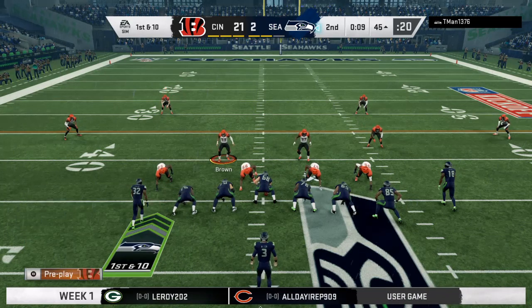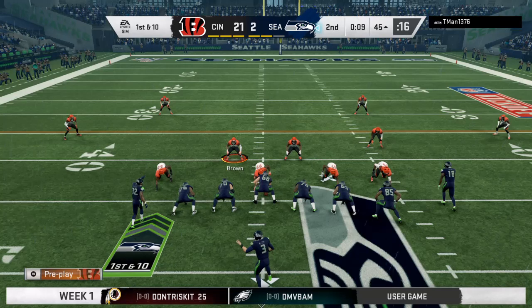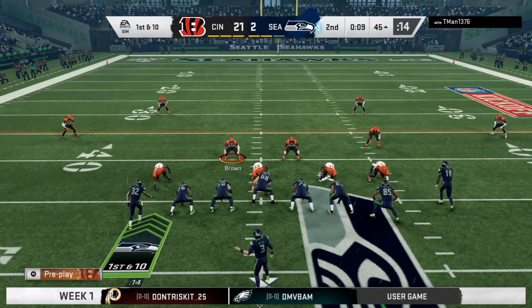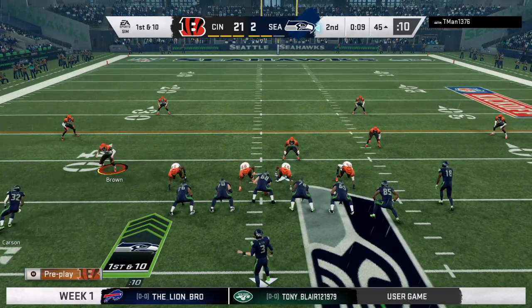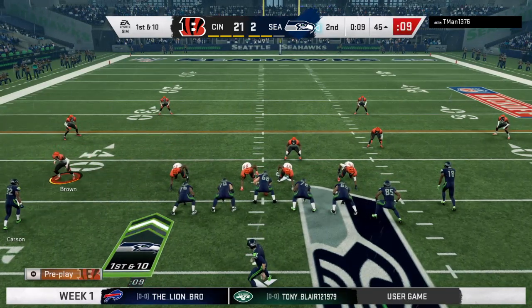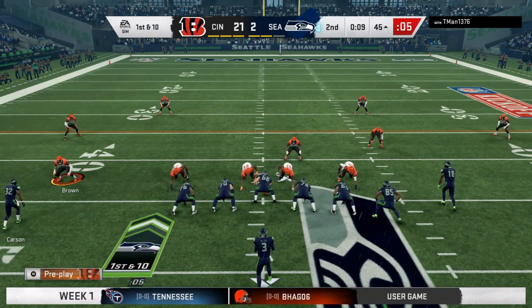Let's go. Hey, switch gears, switch gears. Deeper. Check 13. Check 13. Hayward. Gun. Motion. Hey, check motion man. Put your hands on him. Get hands on motion man. He's coming. We got double up.